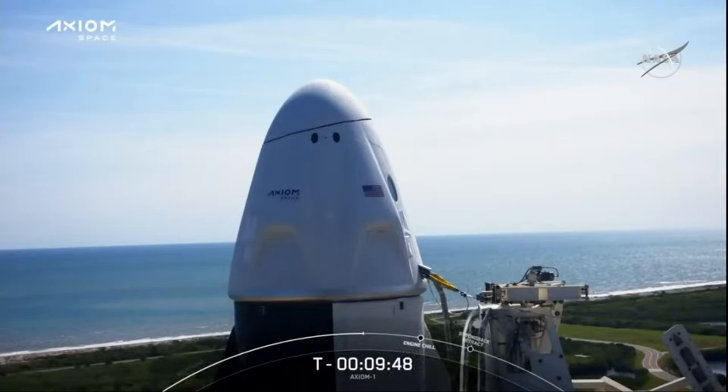Copy MLA, and on behalf of the entire SpaceX team, we're honored to have you aboard Endeavour for its third flight to the International Space Station. Axiom 1 marks a new step in commercial spaceflight and research. We wish you a great mission, good luck, Godspeed, and enjoy the ride.